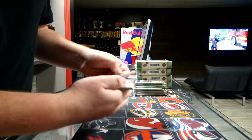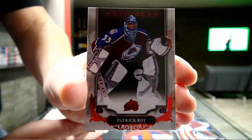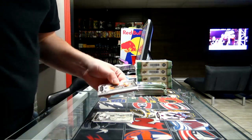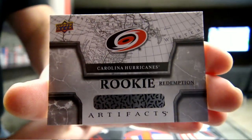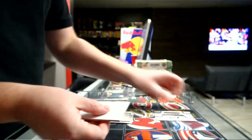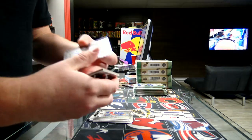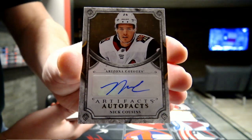All right, so we start with a Rookie number 349, Colorado Avalanche, Patrick Roy. So Patrick Roy for Colorado. Next, we got a Rookie Redemption. That's a good one. Carolina Hurricanes. So many good cards today. Next, we get Autofacts for the Arizona Coyotes, Nick Cousins.